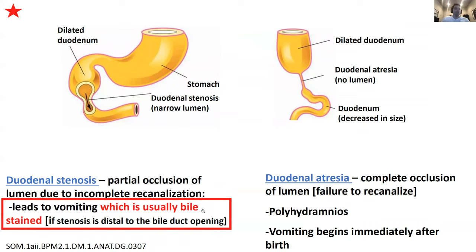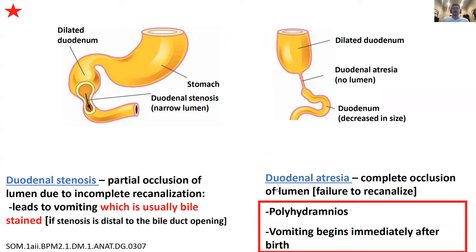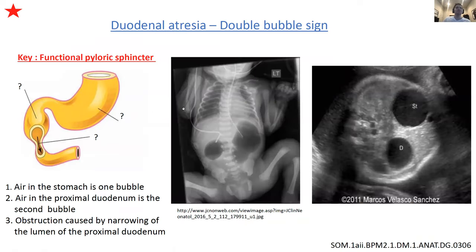So if they said the vomitus was bile stained, you would expect it to have been from lower than the second part. And why would you expect the child to have polyhydramnios in the womb? Well, that's because the baby can't properly swallow the fluid. If you can't get this fluid into the baby and have it pee it out, then it's going to build up in the amniotic sac.